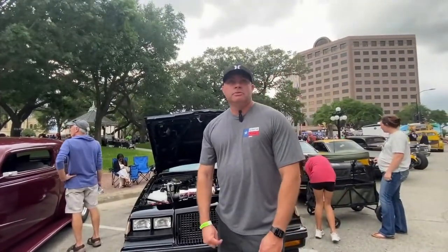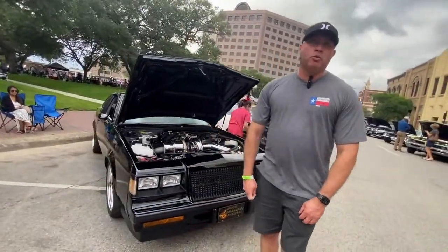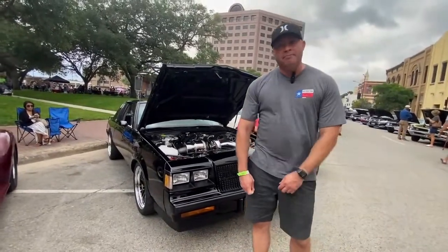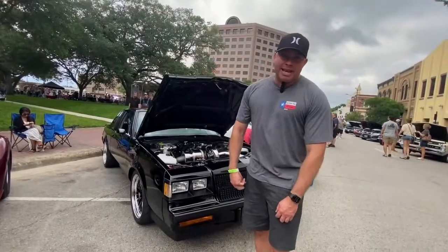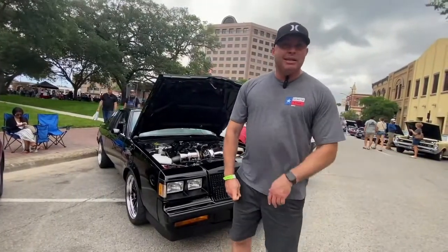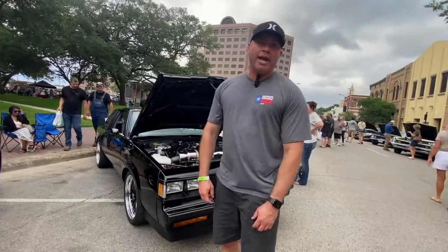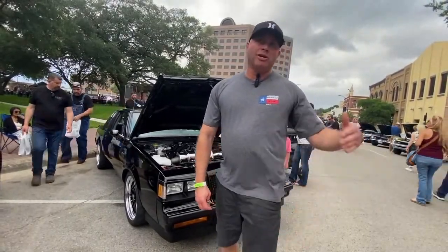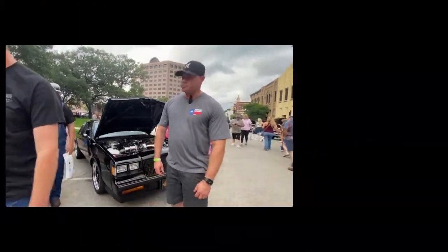So where do you run it when you say you race it? We raced at Houston Raceway Park. The last time we made passes was in December of '23, right before the track closed down. So we haven't made any passes since then. We'll probably have to take it out to either Ennis, to Texas Motorplex, or take it out to Evadale Raceway, which is out towards Silsbee, towards East Texas. That's the only other quarter-mile tracks that are close to us.